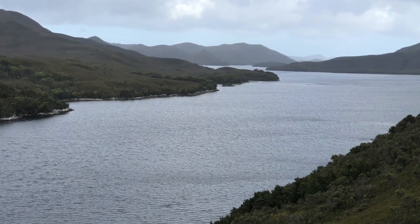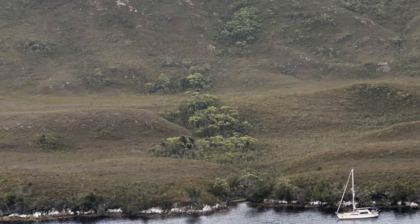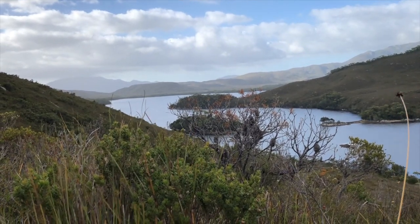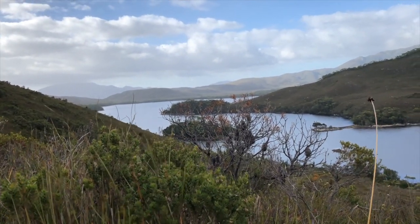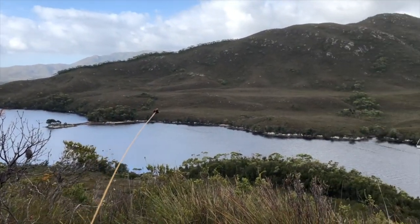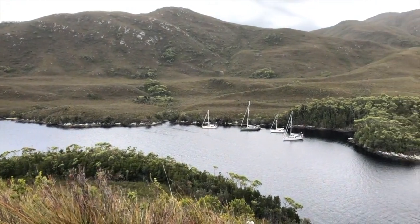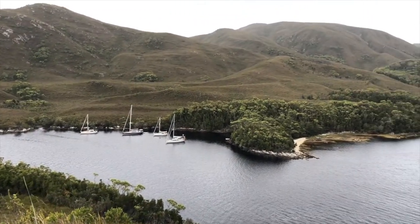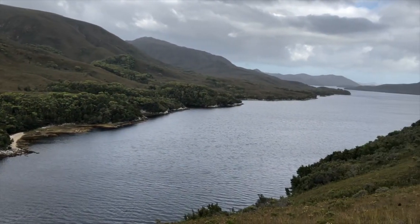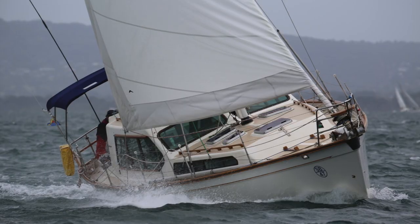So the water in Port Davey is strange because you've got fresh water on the top and salt water underneath. And because the water is tannin coloured and so dark, there are creatures that live in Port Davey and Bathurst Harbour that don't live anywhere else except in the deepest, darkest parts of the ocean. So it's an amazing place to visit, just for the landscape, but also for what's underneath. No fishing at all, completely a sanctuary.